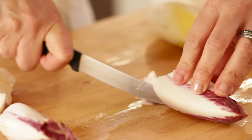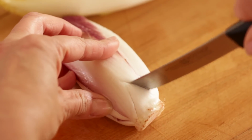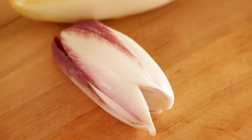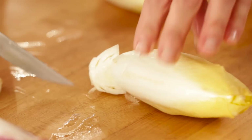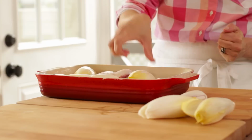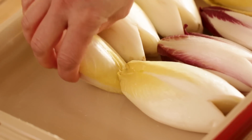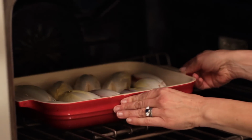So the first thing we wanna do is core our endive, because the inside does get a little bit tough and we wanna cut that part out. You're just gonna take your knife and make a simple upside down V in the bottom of each one. You don't wanna cut too much because then those leaves will start to fall off. So it's kind of a balance between getting the core out and making sure the endive stays intact. Then we're gonna take a 9x14 casserole dish, grease it with some butter, and put these endives in the casserole and just roast them for 15 minutes at 375 degrees Fahrenheit.